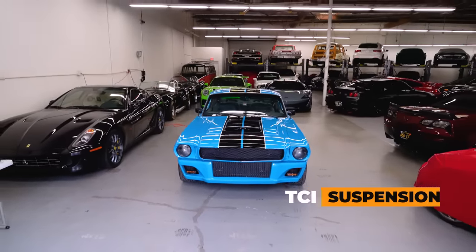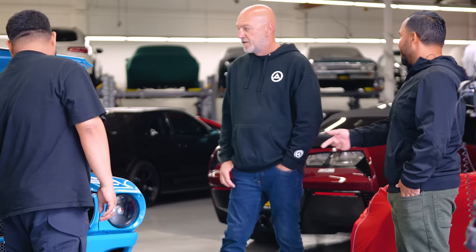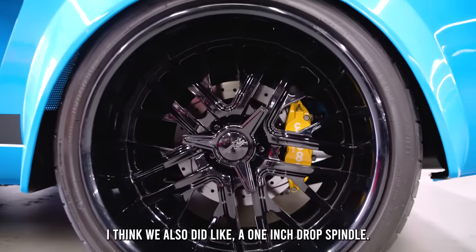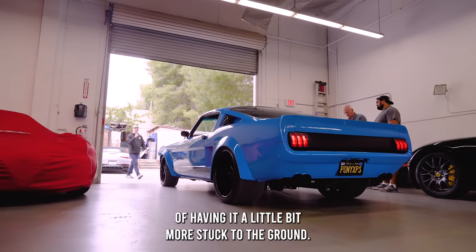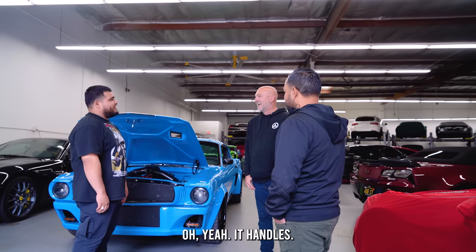So the TCI, that's based on the Mustang II geometry, correct? Correct. It has a rack, it's full disc all around, coilovers all around. I think we also did a 1-inch dropped spindle just to get that aggressive look of having it a little more stuck to the ground. Gotcha. So this car handles pretty well, I would think. Oh yeah, it handles.